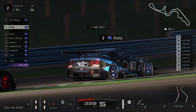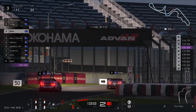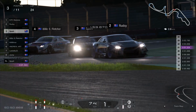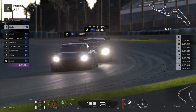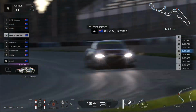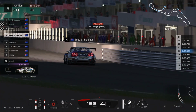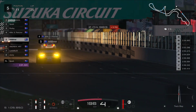Alright, here we are. Rudzy. Oh no, both Sparks and Fletch run it wide. Rudzy's looking pretty safe. Spark on the softs almost gets it around him, but hasn't quite managed to happen. Fletcher's run himself wide. Okay, it's on and oh no! Rudzy's running out of fuel. Spark gets 2nd. Rudzy 3rd. Fletcher in 4th. What a race! Hammer in 5th. Across the line.